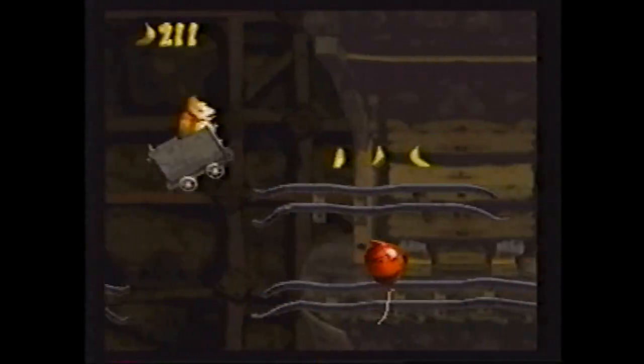Do you guys get to ride minecarts? Oh yeah, the minecart was a favorite stage. Your favorite stage? Yeah, it's a pretty cool stage. You're mining. What are we doing? You're on the tracks, and a lot of them are broken, so you've got to avoid a lot of the broken tracks so you don't fall into the caverns.